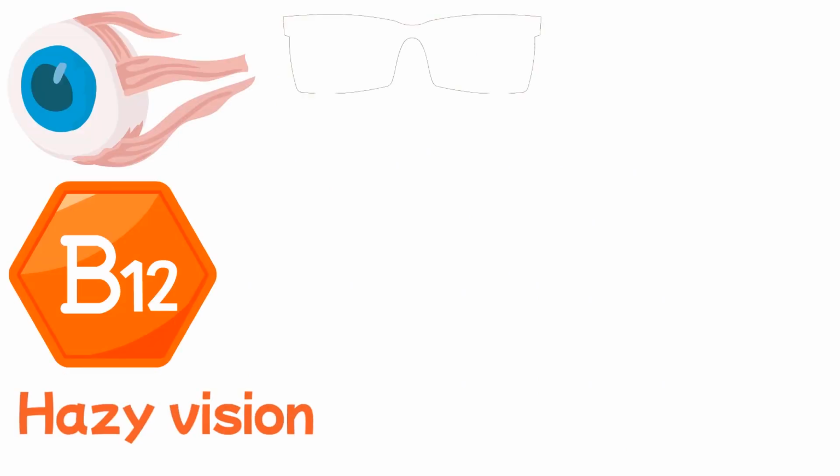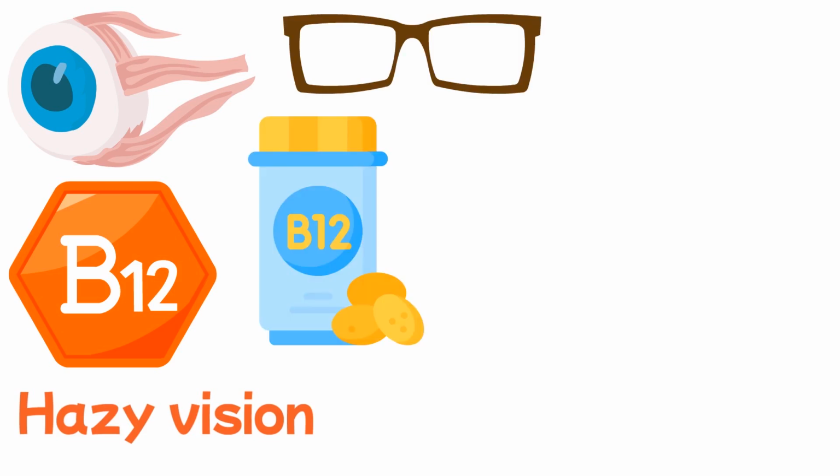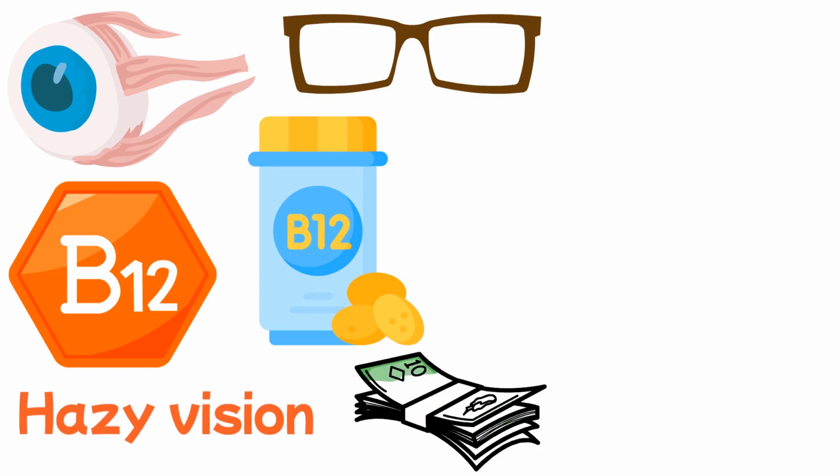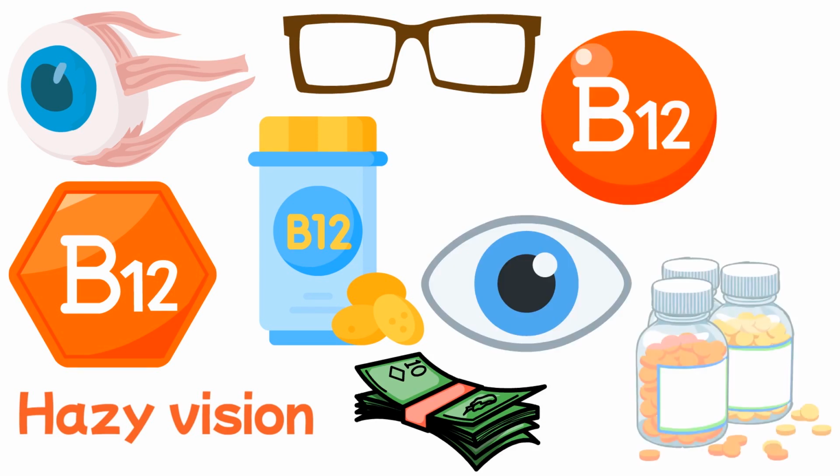You believe that you need glasses when, in fact, you require a sizable dose of vitamin B12 tablets. Therefore, before investing in a new set of glasses, you might wish to get your vision and B12 levels evaluated. And once more, people, take your vitamins.